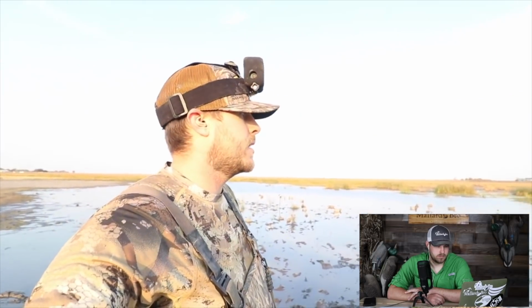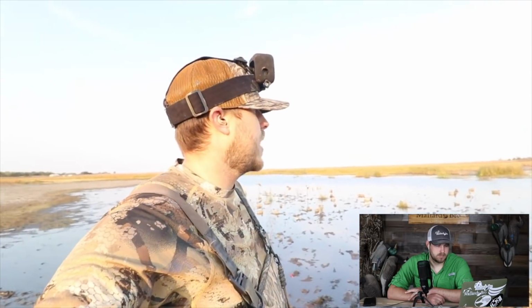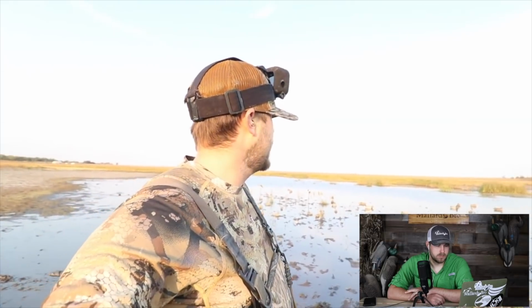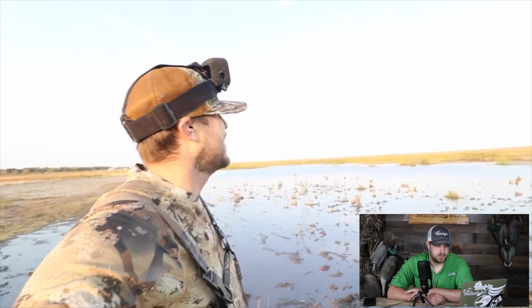I went and looked for that teal that I went on that third shot. I went and looked for it again. I don't know where the heck it went. It either dove, flew away. I don't really know. But I figure I better count that towards my limit. Oh well, we got plenty of days to shoot more ducks, so I'm a happy camper right now.